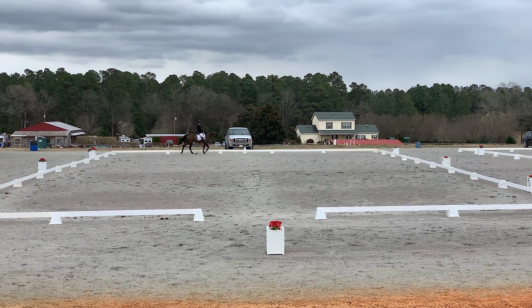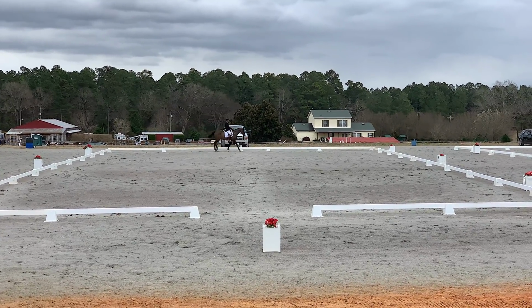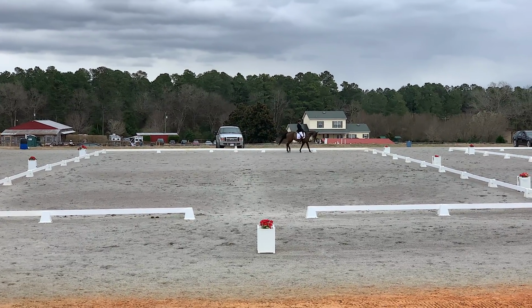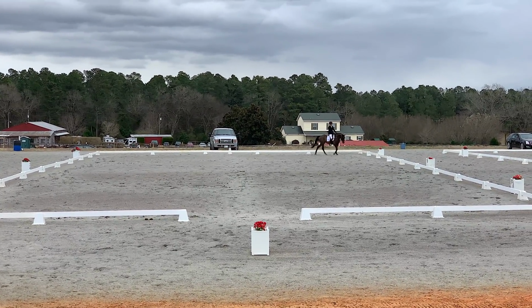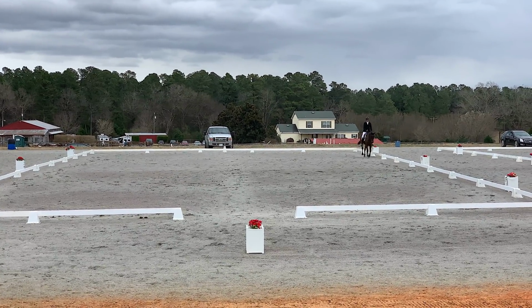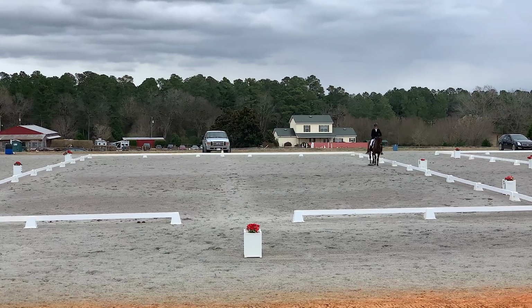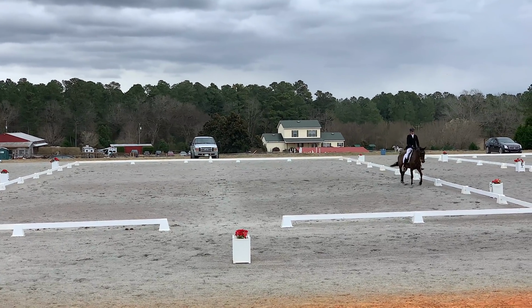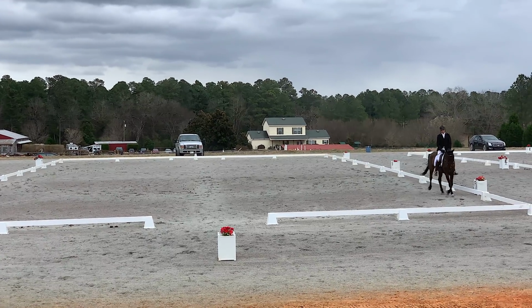As we get towards the end of the test here, my overall thoughts, I think she had so many really good moments. There are certainly parts that she ends up bouncing off the wall or gets tight in her back and swaps or gets crooked. None of that in the end is going to matter at all. But the nice thing is that she never really totally loses it and then you can't get it back, right?